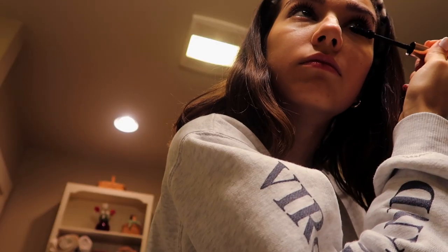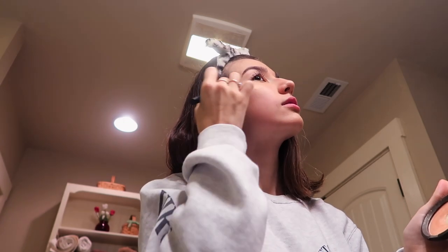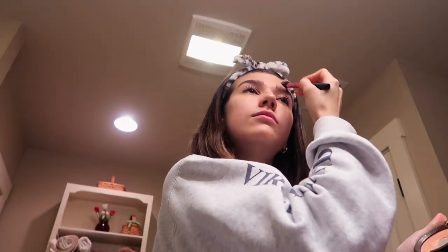I'm gonna go back with a mascara, but I'm doing my lower lashes now because I didn't want the concealer to cover it up by accident. Now I'm going to be using my Champagne Pop. I love this highlighter. It's so good. I've been using it for so long and it's so pretty. It just looks so good. I don't know. I love highlighter. And on your nose, oh my god, it looks so good.